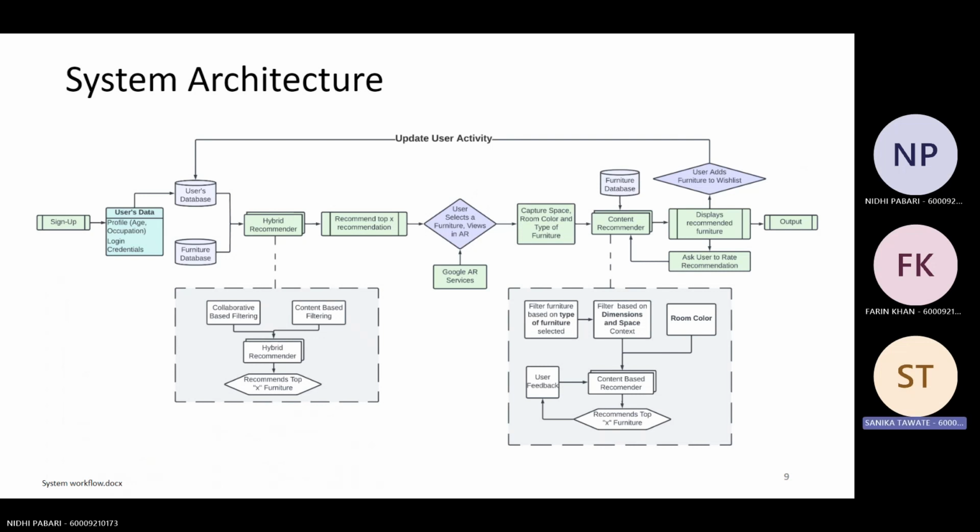After the user is done viewing the furniture in AR, he can then wishlist those items and add them to the cart. These activities are also captured and stored into the user database. After that, we are also asking him to rate our recommender and using this for testing our recommendations. So this is the system architecture. Next slide.